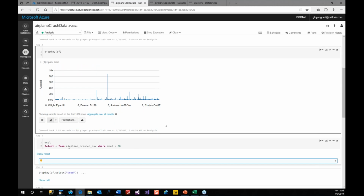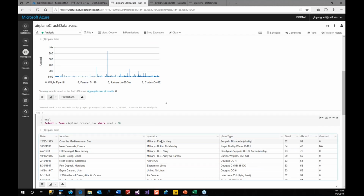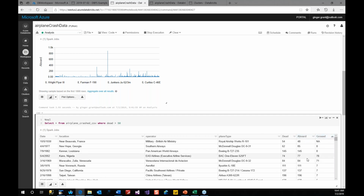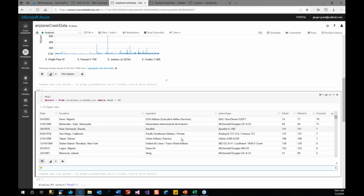Once I've got my data loaded, I can use a Python magic command, and then I have the ability to look at my data here. You can see here's the date, location. Again, this kind of acts like Excel. You can sort it this way as well. Operator, plane type, the number of dead, how many people were aboard, and the number that were killed on the ground, so if you ran into somebody. You can see here, note that I have a text field, NA, which is why this particular data element is text, not number. So I've got some numbers available in here. This is just taking a look at my data and what I've got going on, so I can determine what I can possibly do with this.